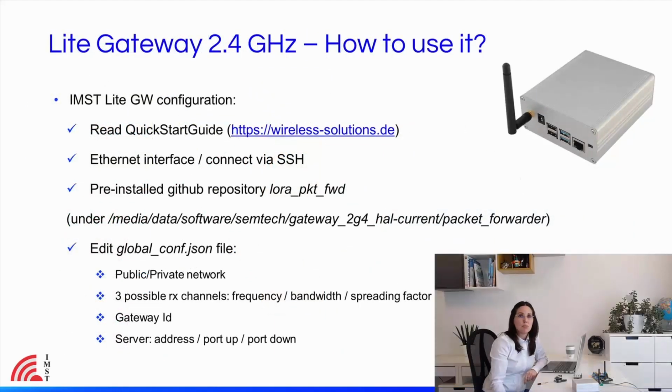Our light gateway provides a simple way to get it up and running, as this includes the GitHub repository developed by Semtech pre-installed. Basically, everything you need is to power it up and connect it to your computer with an Ethernet cable to gain access to it via SSH for its first configuration.